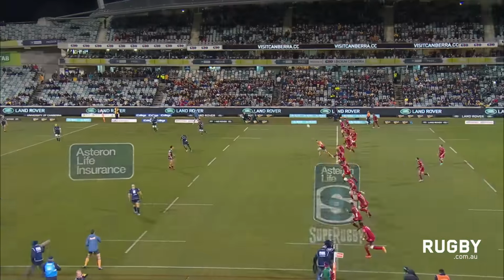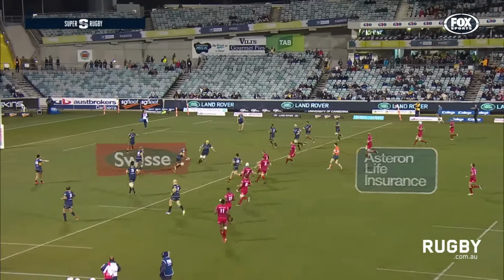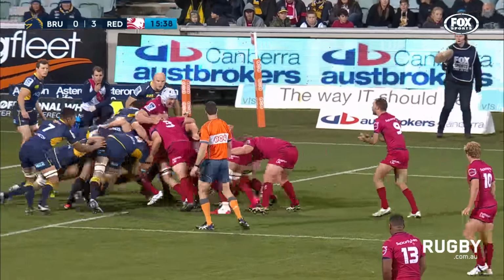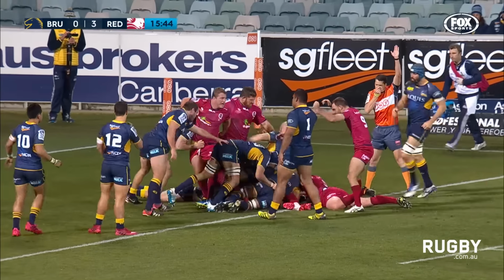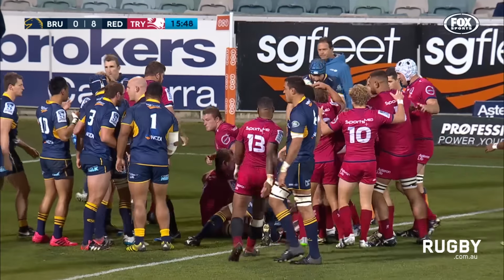Try. So Super Rugby back underway in Australia. Ready again goes to Neville. Back to Henrik Tui. And they break away now, getting very close. They're over. Andrew Ready, I think. It is a try to the Reds.